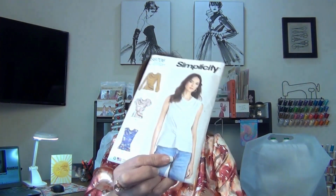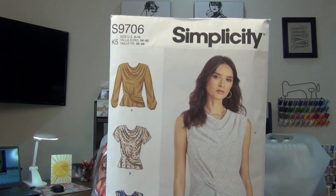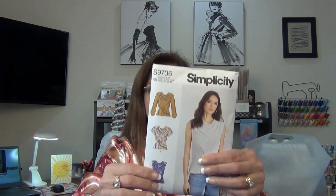So what else about this pattern? It has all these views, the long sleeve, the short sleeve, and the sleeveless that the model's wearing. I just thought it was a cute, unique design, and I had to pick it up. And when I got home, I wanted to make it right away. That's how excited I was about this top. But like I said, a 22-inch invisible zipper and elastic. And it says single fold bias tape, of course, for the sleeveless, which I did not make. So yeah, it's a great pattern.